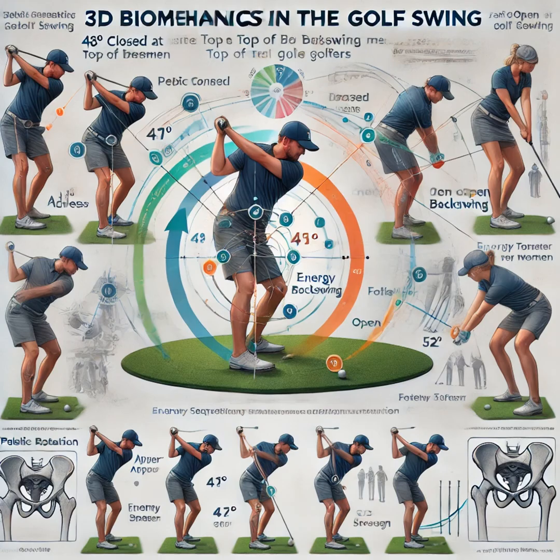Both men and women actually decelerate their pelvis rotation right before impact. Wait, really? I would have thought you'd want to be, like, rotating as fast as you can through impact. It seems counterintuitive, I know.